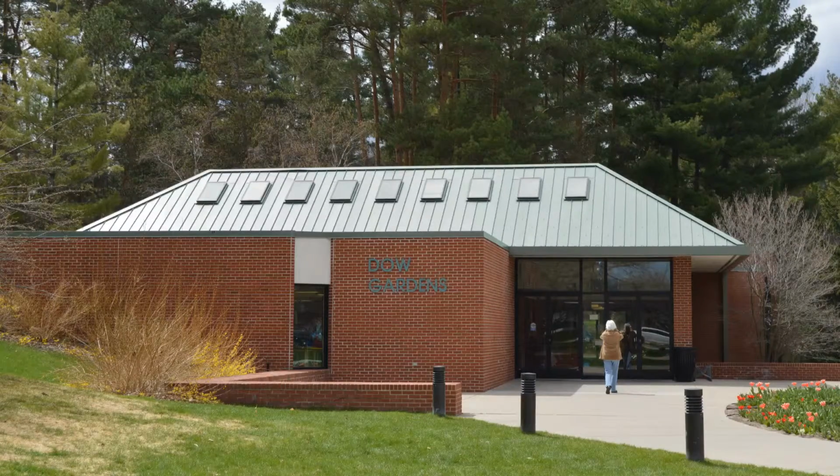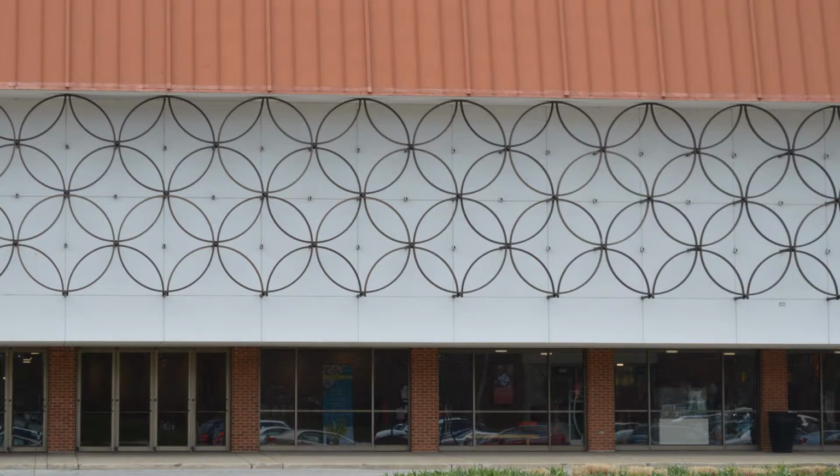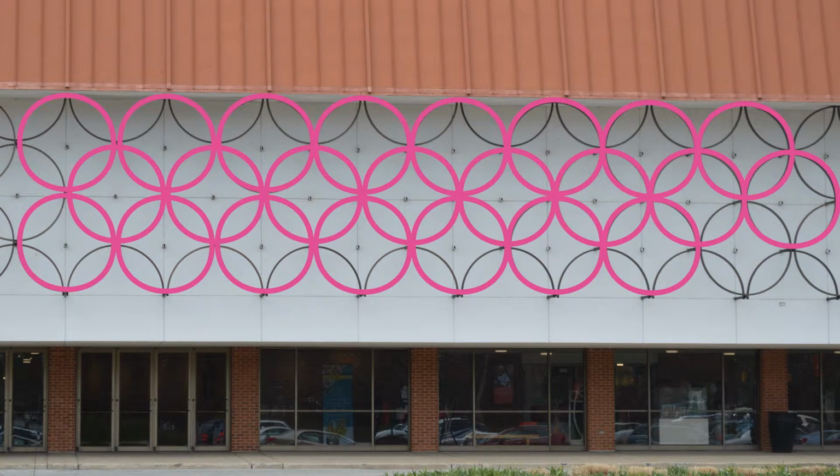Let's stop here and look at the flowers. More shapes. Can you find the big trapezoid? Now look inside the trapezoid. What shape are the windows? They are rectangles. Woohoo! I see circles. Can you find them too? There are too many to count.